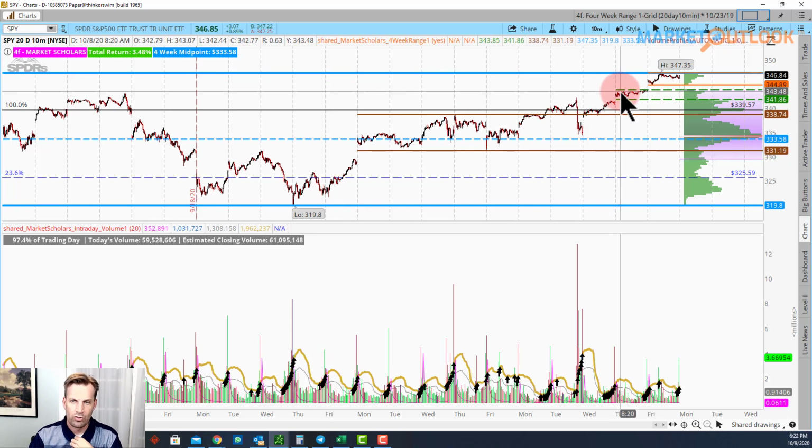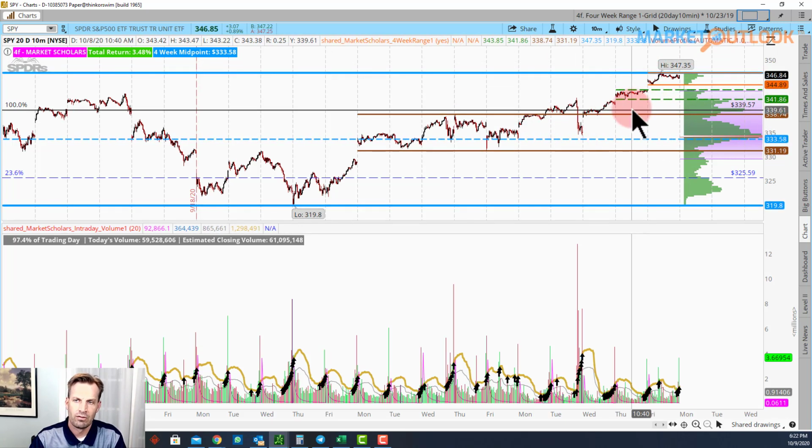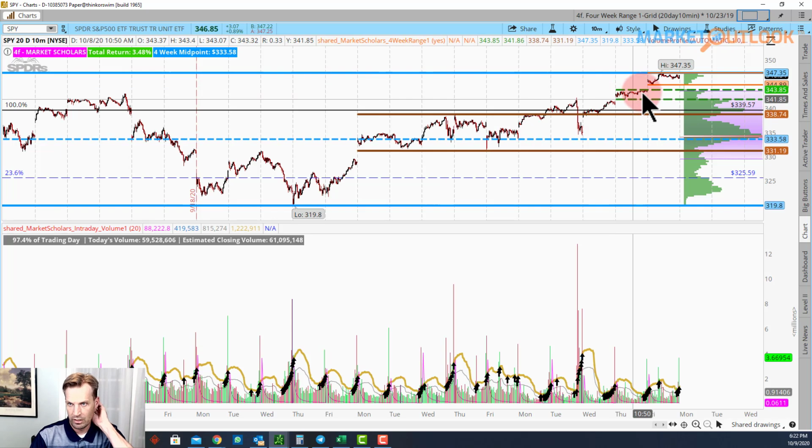So that's another reason why I'm not too sold, again, there's too many gaps that weren't filled. I wouldn't feel bad about these gaps if we filled them in during the day and then rallied to close. But we didn't. We stayed up, and closed up higher, especially the last couple of days with very small ranges after the gap.